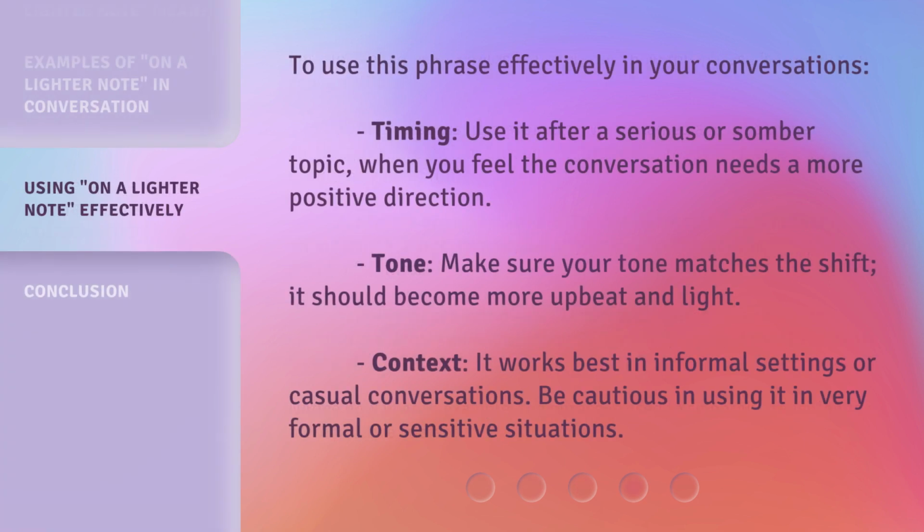To use this phrase effectively in your conversations, consider timing. Use it after a serious or somber topic, when you feel the conversation needs a more positive direction.